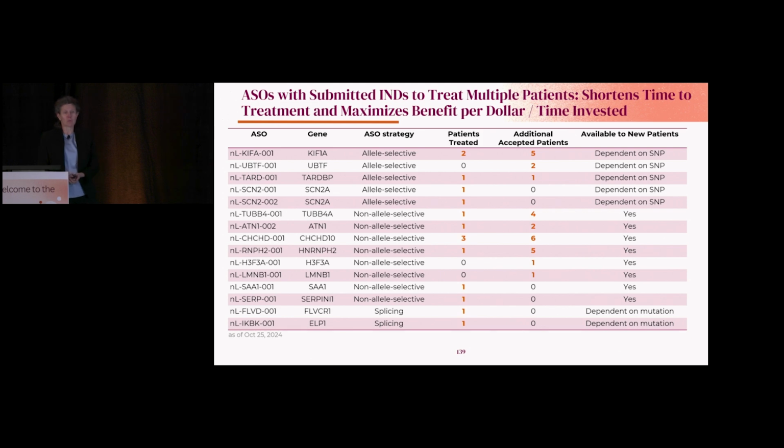So will these be available to additional patients? Well, potentially. I mean, the non-allele selective ones for sure. Any person, any patient, should be able to use that. And then for the allele selective ones, it'll depend on the SNP. But again, we just need to look at the whole genome sequence and we'll know.